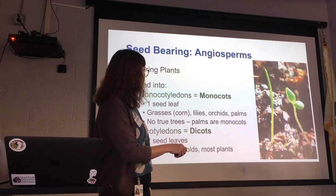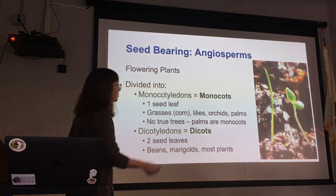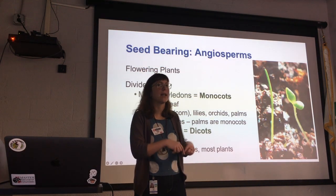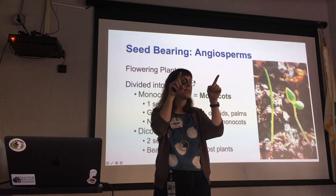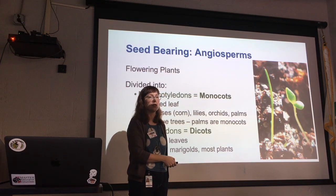This is in contrast to the dicots, which emerge with two seed leaves, right? So when you're growing a little tomato plant or a little bean or almost anything else like that, and it comes up and two funny little leaves come out, right? That's a dicot. Beans, marigolds, most plants, almost everything.